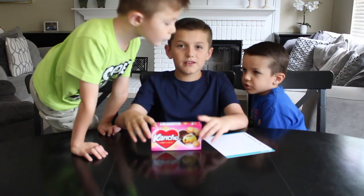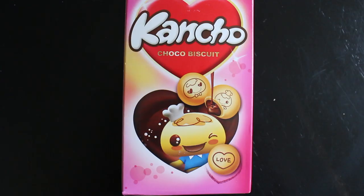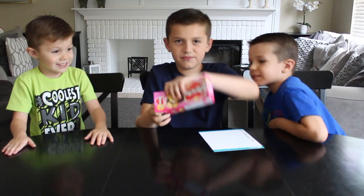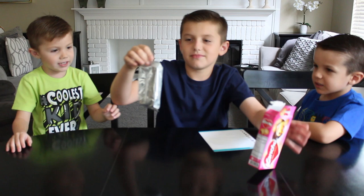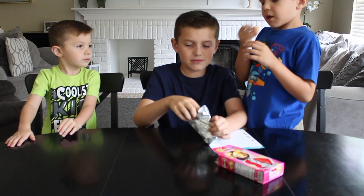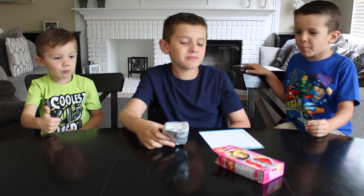And first up, Kancho Choco Biscuits. Yum! Kancho Choco Biscuits are bite-sized crunchy biscuits filled with a chocolate filling. I hope it's good. Here you go, Jacob. I hope it's good too. And I'm up next. This really is good.